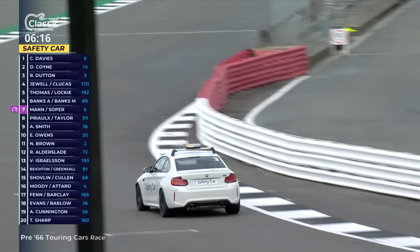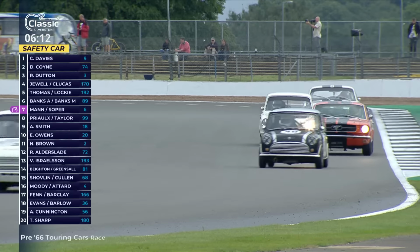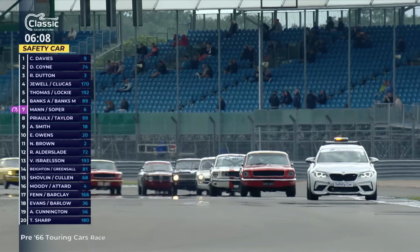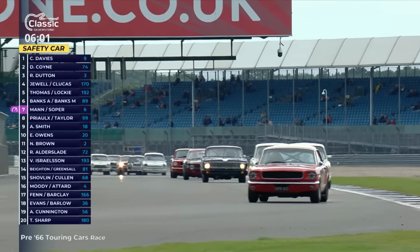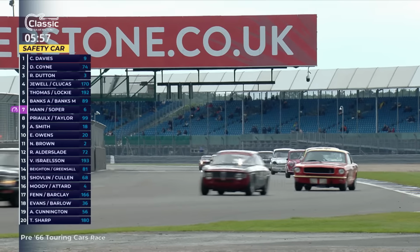The safety car just going through Woodcote, so we've got just under half a lap back to the main Hamilton Straight start line, so that should be the point at which we get racing again. Safety car in this lap, Ben. It's just come up on the screen, so that's good news. So when they get back round to Club Corner, we'll be racing again.